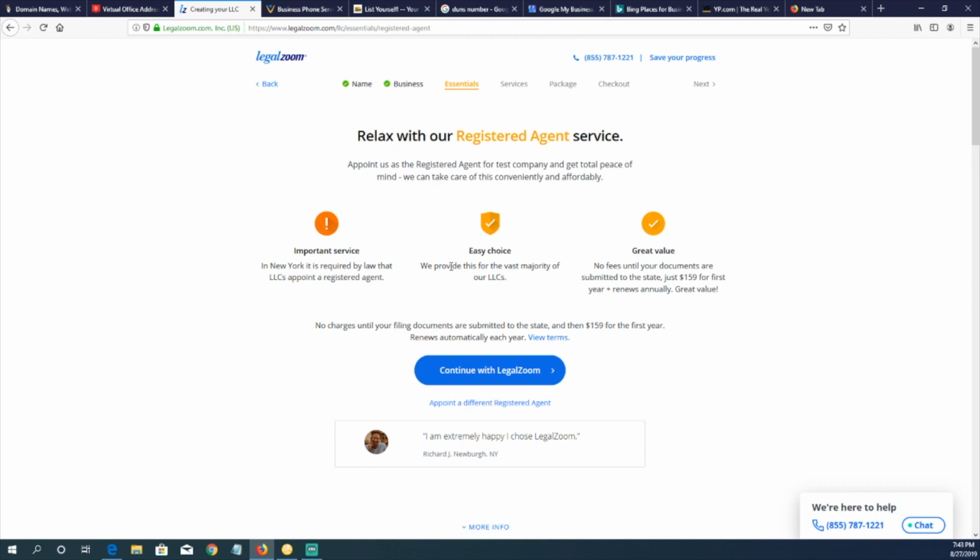This is important. In my state of New York, you have to make sure that you have a registered agent. In some other states, you don't. This is why, again, it's important that you talk to an attorney or you contact LegalZoom and find out, depending on what state you're in, if you need a registered agent or not. This is extremely important. So you can see it says no charges until your filing documents are submitted to the state, and then $159 for the first year, renews automatically each year. So again, do your due diligence and see if you need this or if you don't need it.